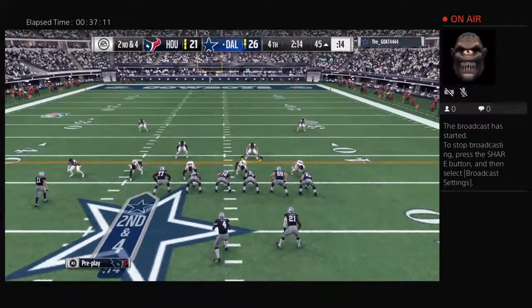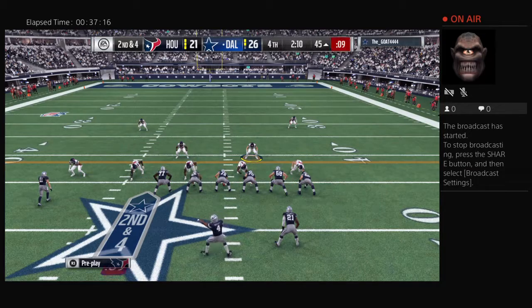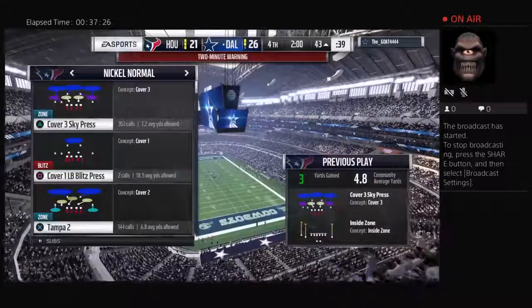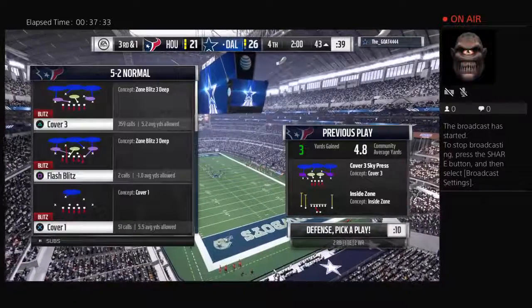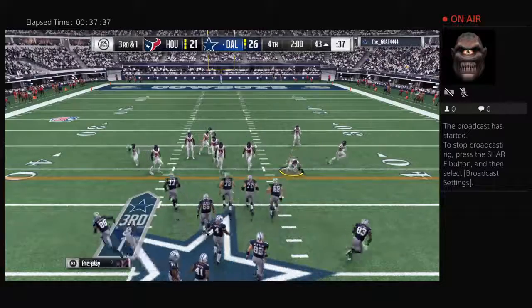Here we go. Tighten up. Flex round. They'll run it now out of the gun. And he's going to be met at about the 43. A 3-yard pickup on 2nd and 4. Now they'll need to convert here on 3rd and a little more than a yard. Defense has to stand tall here. 3rd and 1.